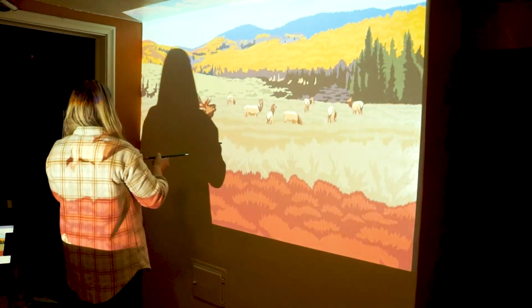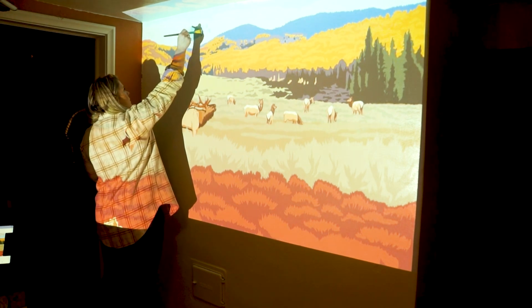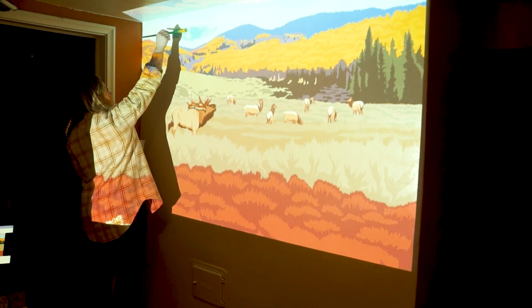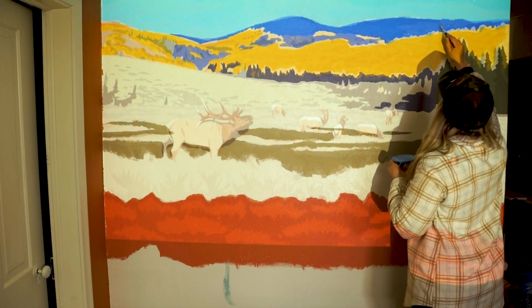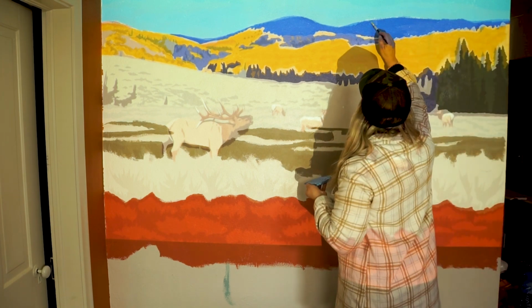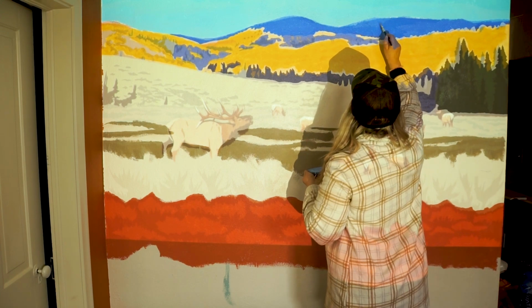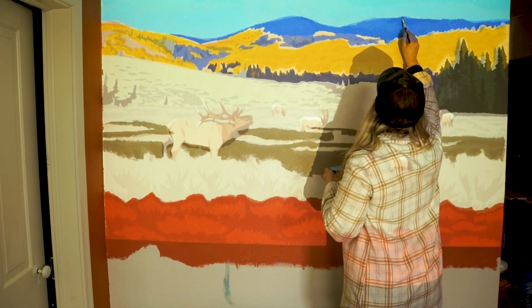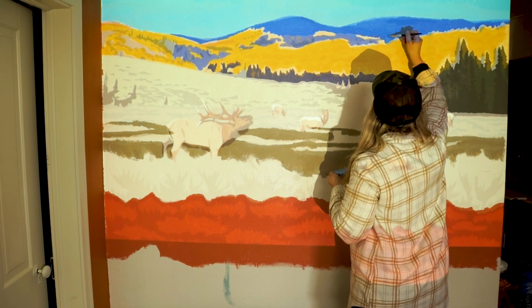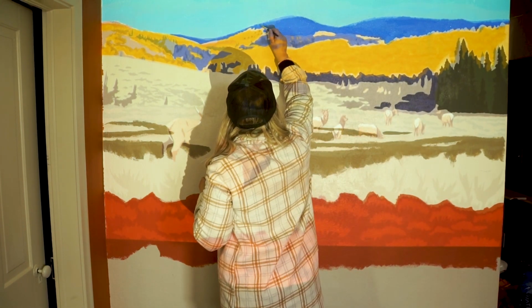I love the national park posters where they're kind of that old graphic style. And so I knew I wanted to do that style because I love how it looks, and I love how it looks for murals. It took me a while to decide which landscape I wanted to depict on this wall. I wanted it to be something that was really meaningful to our family and something that the kids would recognize. So I ended up deciding on a place that we like to go camping a lot. It's one of our favorite vacation areas.